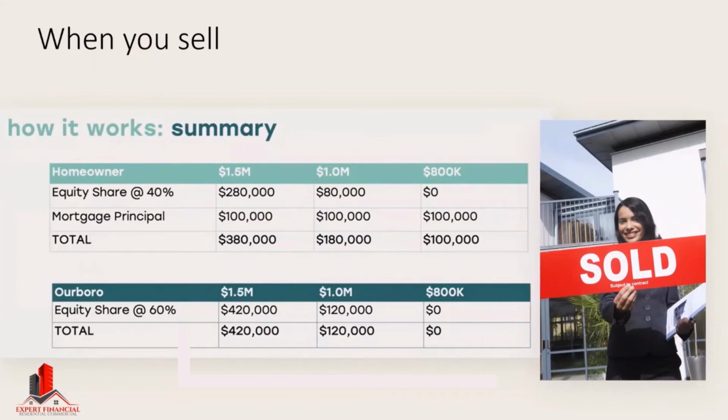Now, what would happen if it didn't increase? What if it was the same amount? Well, I would get my $80,000 because I still have that equity in it. I would still get my $100,000 as the homeowner. Okay, so I'd walk away with 180,000, and Arborough would get their 120,000, their original amount.